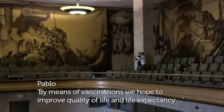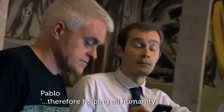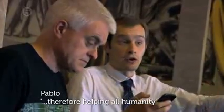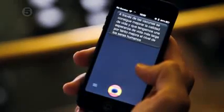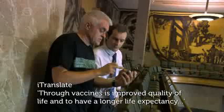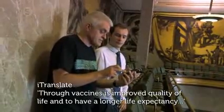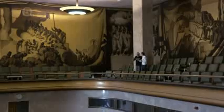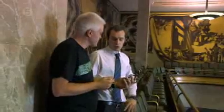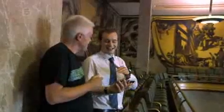A través de las vacunas se consigue mejorar la calidad de vida y que tengamos una esperanza de vida más larga. Por tanto, mejora el nivel de los seres humanos. I say, if it was able to translate that little lot, I'd be very impressed. Through vaccines is improved quality of life, and to have a longer life expectancy thus improves the level of human beings. I mean, what do you think of the quality of the translation? Desde luego se aproxima mucho a lo que he dicho. I do think that it's very close to what I said.